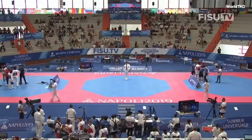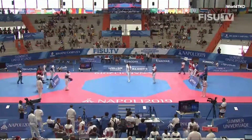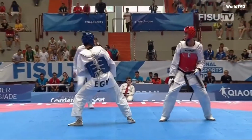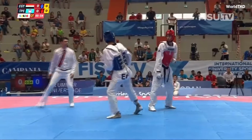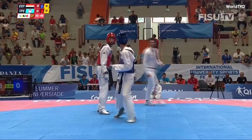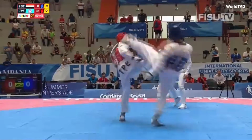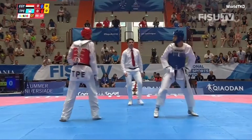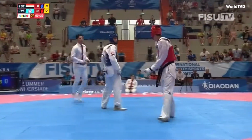Who is going to be selected? It's going to be Lu Wei-ting for Chinese Taipei. It's going to be Wayel for Egypt. Egypt against Chinese Taipei, just 1 point needed. Keeping the distance, the two. High stakes here, with a place in the final up for grabs. Nothing could separate them across the course of 5 minutes. Just a minute here for one of these two to get into the final. Chinese Taipei looking to go better than they did 2 years ago on home soil, where they won the silver.